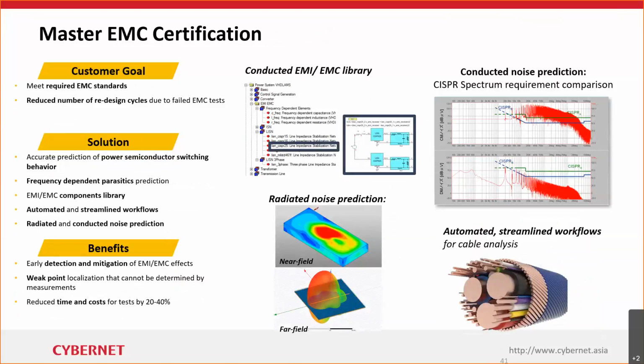And as switching frequencies for power electronics applications are pushed higher to meet increased power densities, concerns with meeting conducted and radiated EMI standards become more difficult. And so including in simulation accurate power semiconductor models, frequency dependence characteristics, EMI EMC component libraries, and an automatic and streamlined workflow have the following benefits. And one is early detection and mitigation of EMI EMC effects, and to do the weak point localization that cannot be determined by measurements. And we can also reduce the time and cost for tests by 20 to 40%.